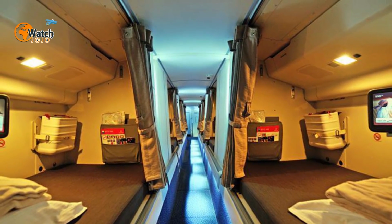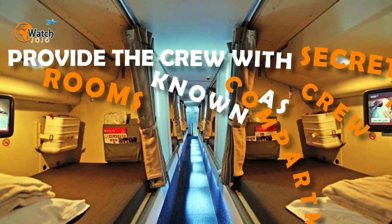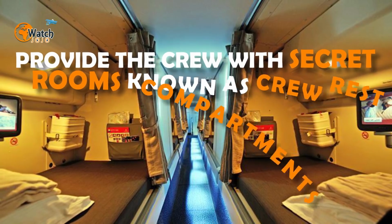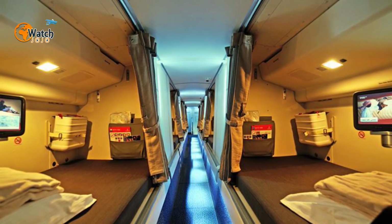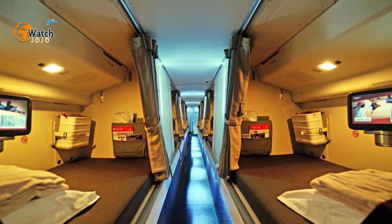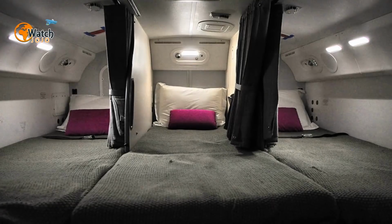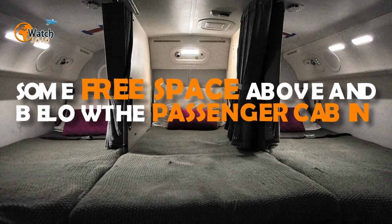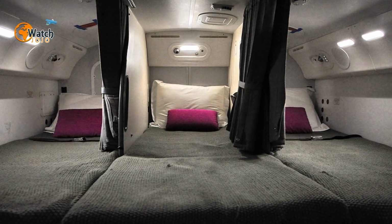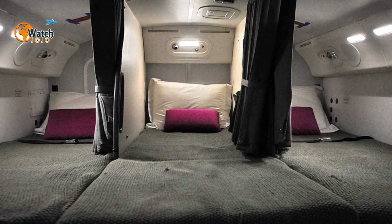Fortunately, newer airplane models such as the Boeing 777 and 787 provide the crew with secret rooms known as crew rest compartments, CRCs. These areas, which are accessible via hidden stairs and ladders, allow the pilots and flight attendants to get some valuable shut-eye during long flights. Although different airliners naturally have different designs, there's usually some free space above and below the passenger cabin, thanks to the fuselage's cylindrical shape. It's this extra space that provides just enough room for CRCs.